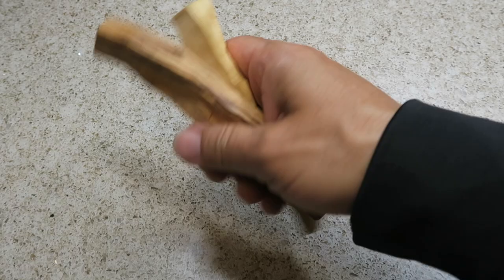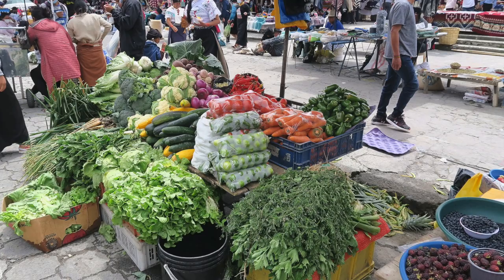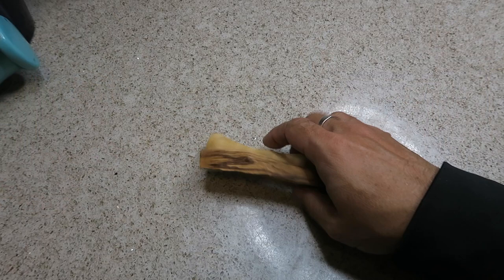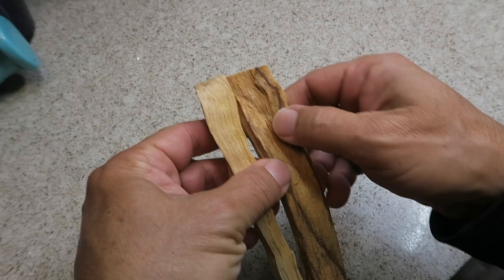of note. They burn this in the open markets because it wards off mosquitoes, and some of the cultures around the Amazon and where this is grown believe that the smoke from this also scares away evil spirits. But I came across the trees and I wanted to show these to you because they're very interesting.